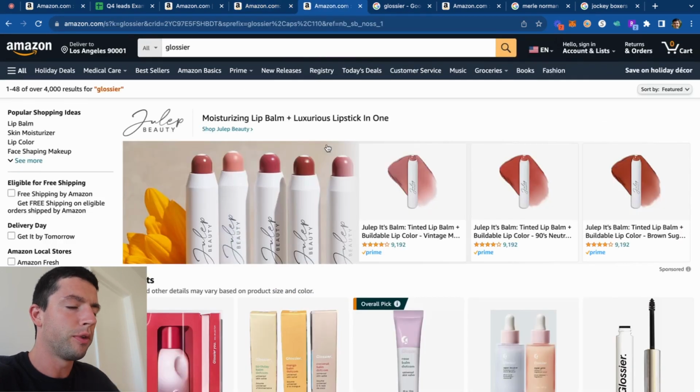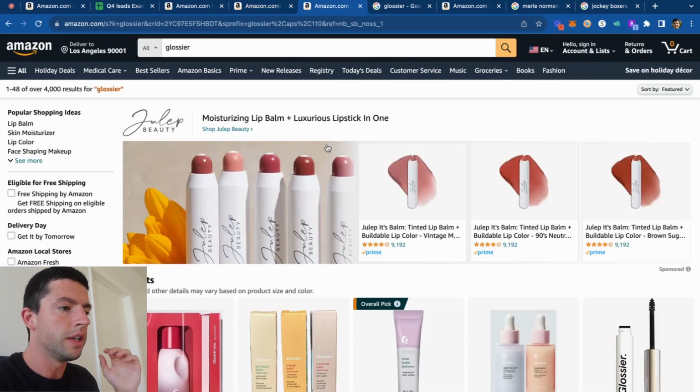Okay, the last type of item you want to be looking for is stuff that really only comes from one or two different websites. And the way you kind of reverse engineer this is it's basically just smaller brands in general, right?